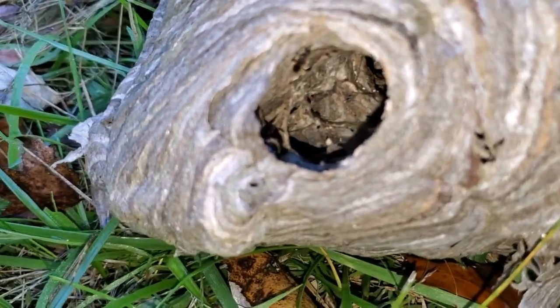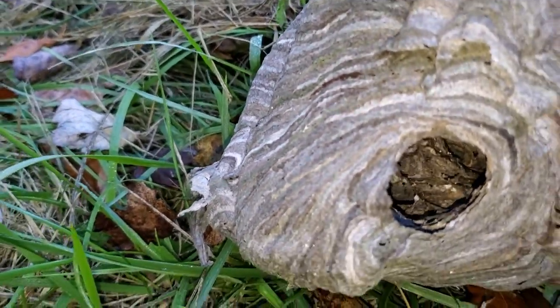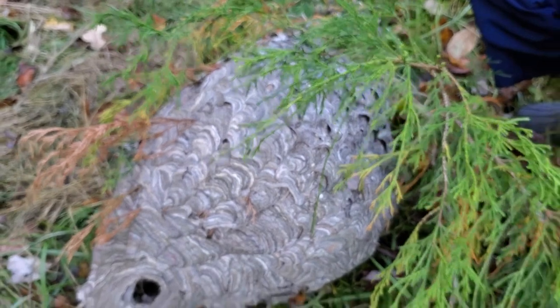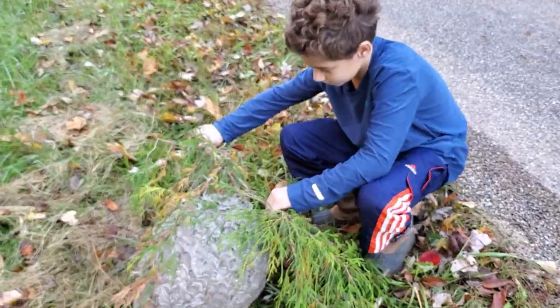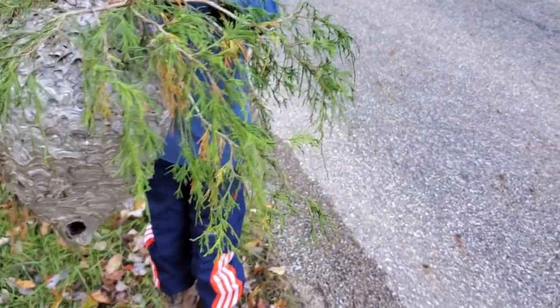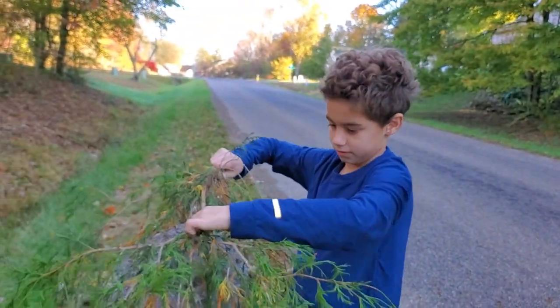That feels cool. I think that's a hornet right there. No, that is a June bug, I think. That's pretty crazy, isn't it? Yeah. What do you think, man? It's cool. Pick it up. It's not that heavy. Stand up. Hang on. Oh, there's a big hole on the side. Yeah, there is too. That's probably where it got damaged.